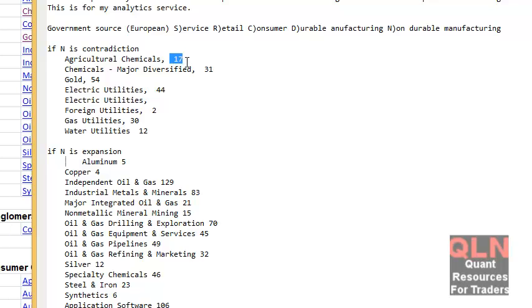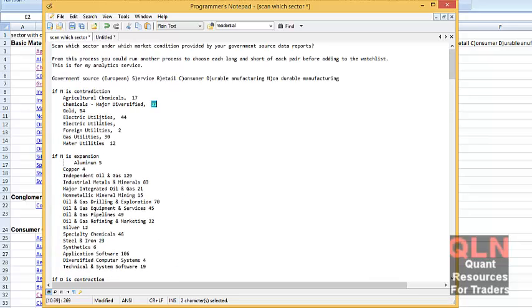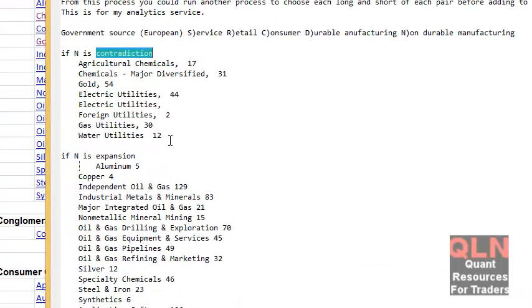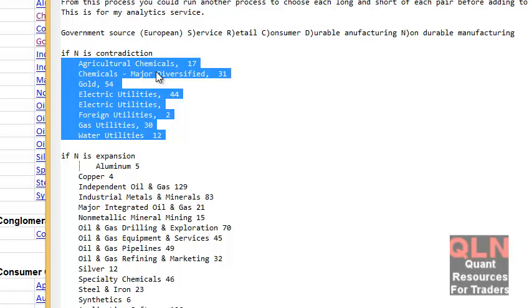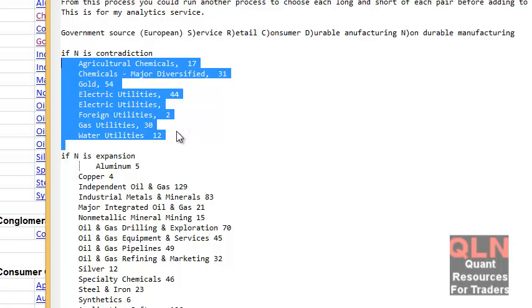These numbers represent how many stocks are in that sector, and these are specifically for the US, because this is all determined by Yahoo Finance data. What I plan to do is, if I know that non-durable is going into contraction over the next month, and it has also been building for the last two to three months, I'm going to have scans done on these market sectors that are non-durable and good for contraction. From here I should be able to determine my longs and my shorts.